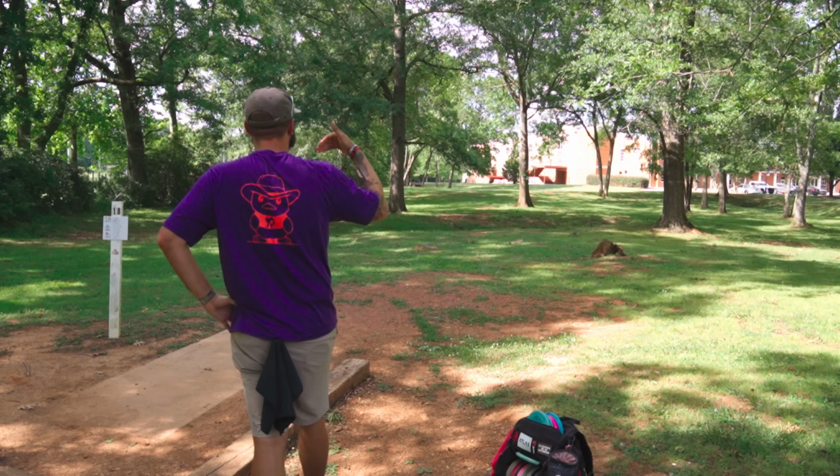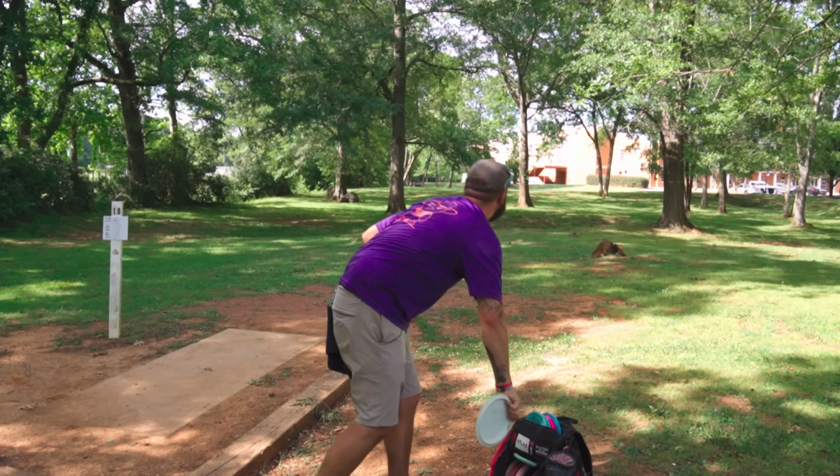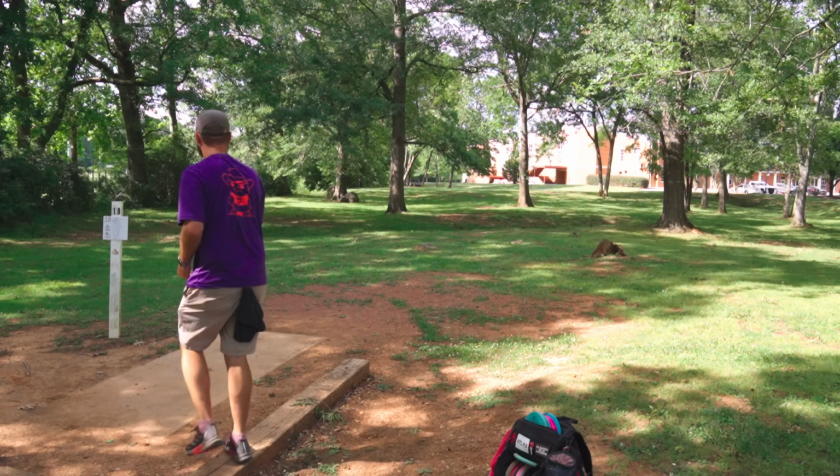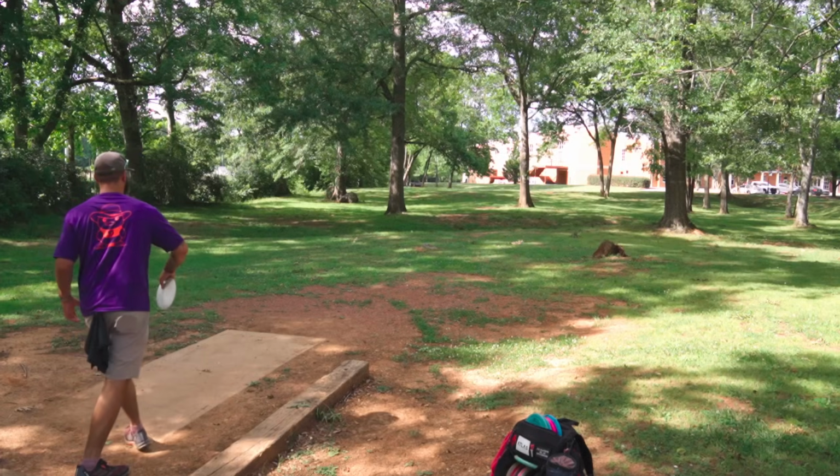435 out there. Should be a headwind coming at us. I can't feel anything here, but it should be a headwind coming at us. I'm gonna go passion here. I'm not gonna go that eagle. Hopefully should stand up a little bit, ride straight, and then drop.